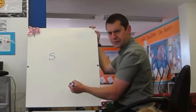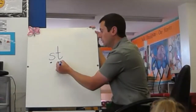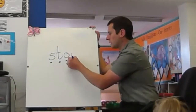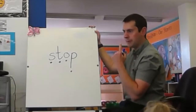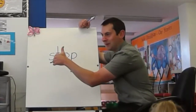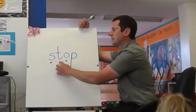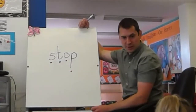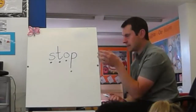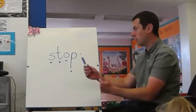What sound does that make? Sputter. Change the word stop into something else. You need to change one of these graphemes.